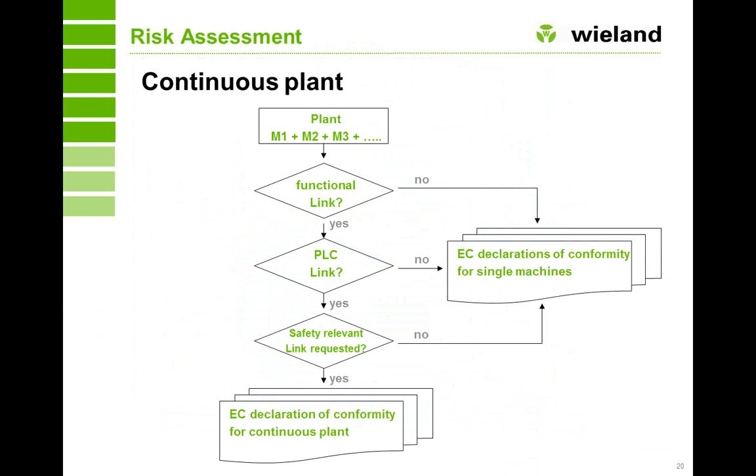Something interesting now, I want to tie this in. This isn't just for machine builders, this is for end users as well. So if you as a factory operating environment buy, say, 3 machines from different sources and you bring them into your facility and you install them yourself and connect them yourself, you have to take into account something called continuous plant. If it's proven to be continuous plant because there's a functional or mechanical control or electrical control link between the machines, then that then becomes considered a single machine in its own right, and you have to do a new risk assessment to see if any additional dangers have been brought into play, and if they have, you have to design a safety system to allow for that as well.